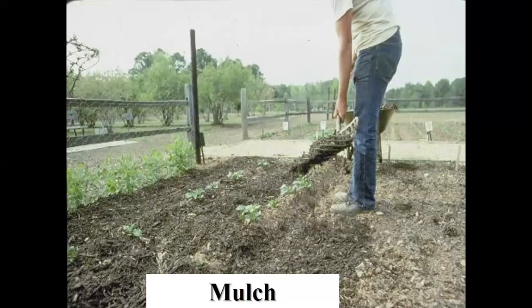Air and water cannot infiltrate that. It's not permeable. And if the soils are wet, it can cause root rot. You can use landscape fabrics, which are permeable. And also, some people use newspaper and then put pine straw over it. One of my master gardeners has been very successful doing that.